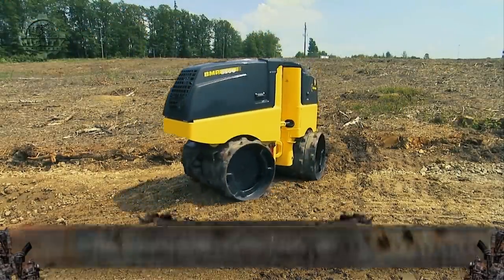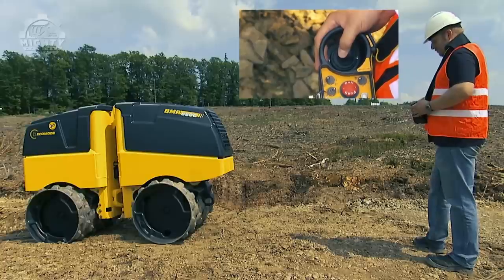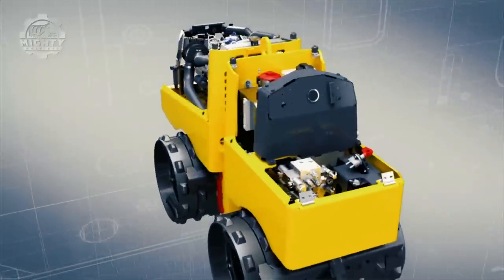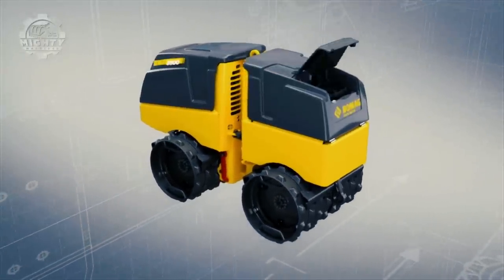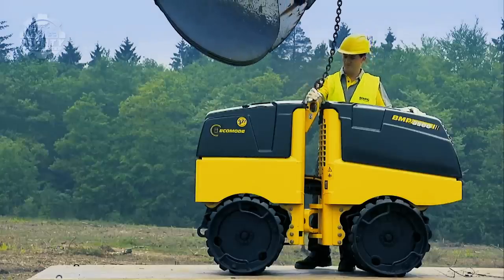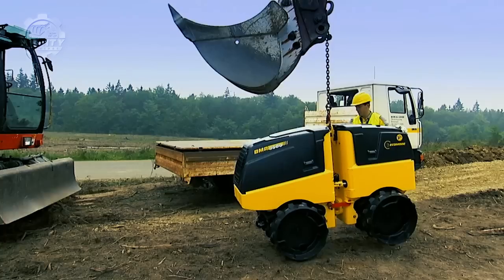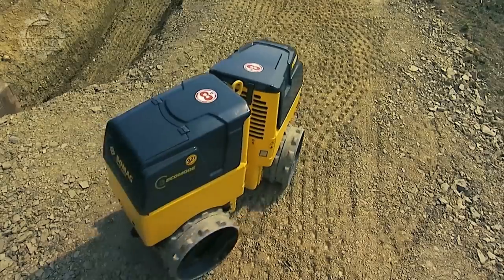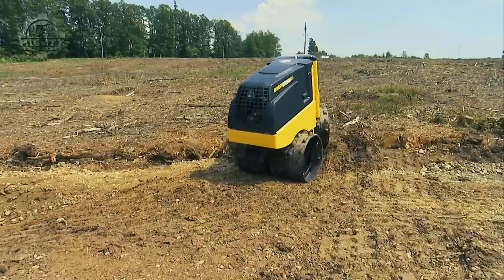A multi-purpose articulated radio-controlled compactor is what the BOMAG BMP 8500 is called. Even though it only weighs 1.6 tons, this multi-purpose compactor produces excellent soil compaction results during trench, pipeline, and sewer construction. This is best for those who look for precision in terms of knowing when the job is finished, since it has an economizer that detects if optimum compaction has been achieved.